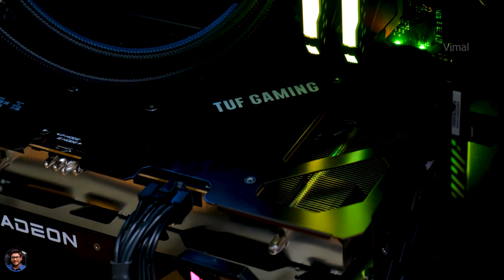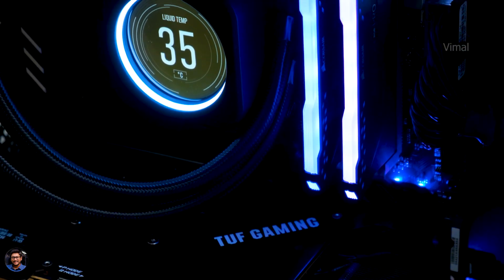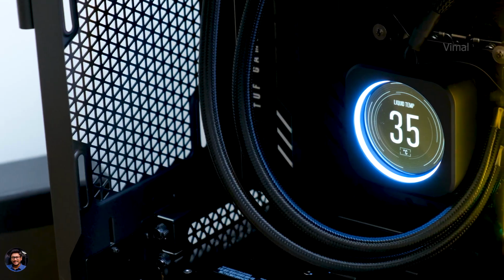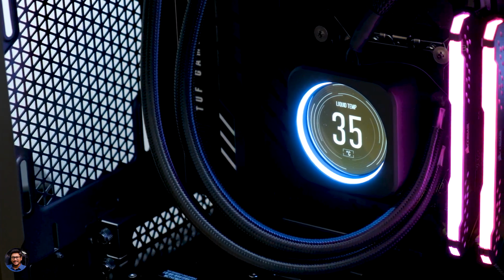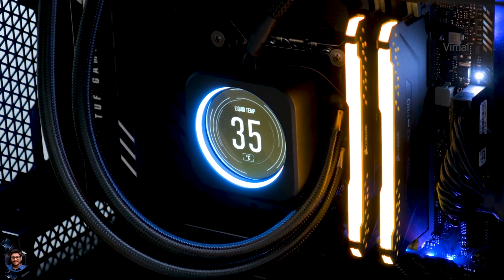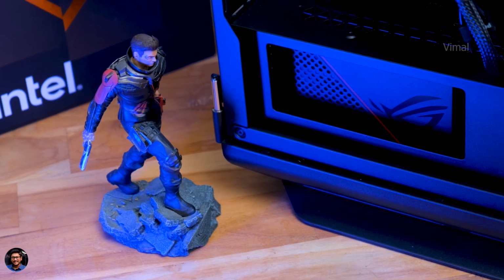And the main highlight of the PC is that brand new AIO, the H100i Elite from Corsair. It features a super high quality LCD display on board, and it's one of the best looking AIOs out there. And yes, it's also fully customizable. You can even play your own GIFs on this thing. Just have a look at these beautiful RGB shots and enjoy the video.